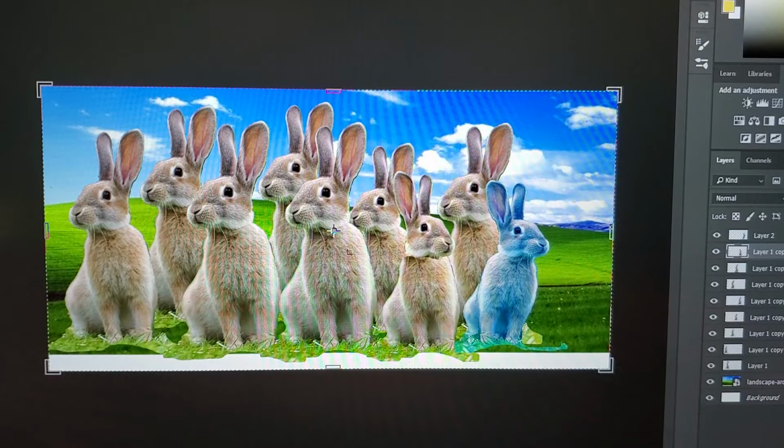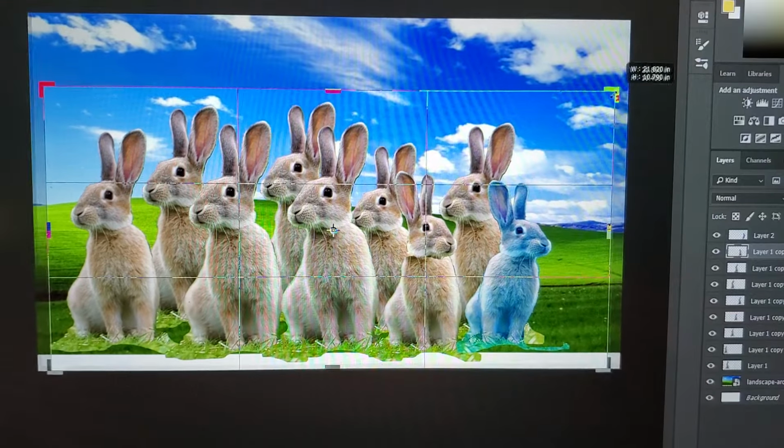So all I did is cut out the rabbit, and I just kept duplicating the layer and then moving them around. This one I changed blue. I cut his head and changed it different. So think about how you can do that, how you want to crop it. How do you want your final image to be?